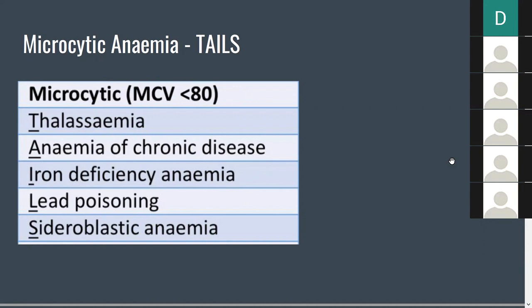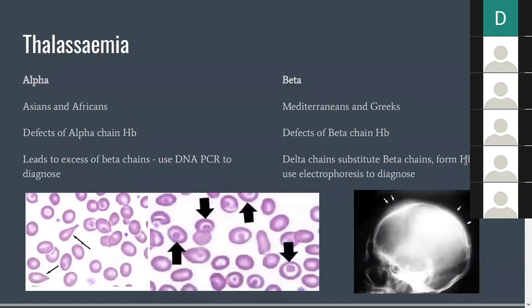You'll need to be able to determine the types of anemia based on, number one, the histology, which will tell you if it's microcytic. Chances are it's hypochromic. And then you'll need to determine what subset of microcytic anemia it is based on other signs, past medical history, etc. So let's firstly talk about thalassemia. Two types of thalassemia, alpha and beta. Most of this is very buzzwordy. If you see these words in the question, you can be pretty certain about the type of anemia.